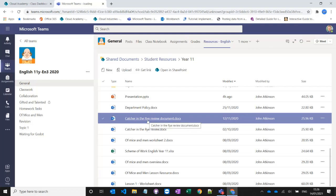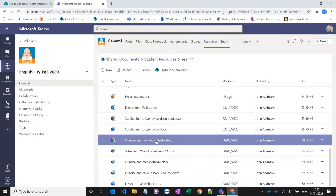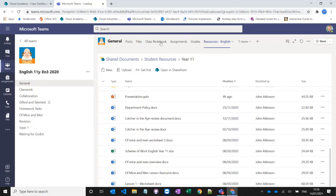And that just means as a teacher, I only have to upload the resource once into that central area. As a head of department, I can keep track of the quality of the resources being used in the classes just by checking that central resource area. So you get much more consistency when you're delivering those lessons.